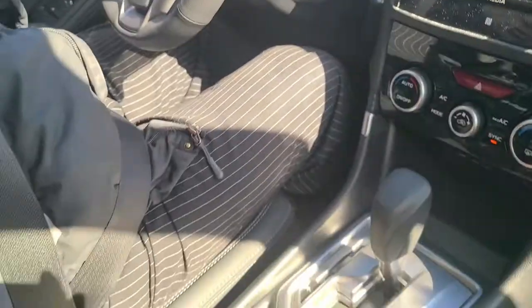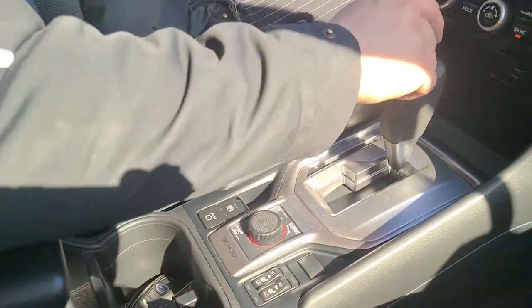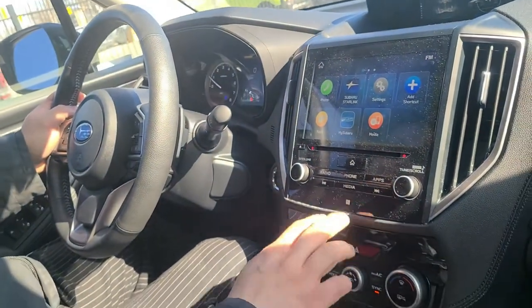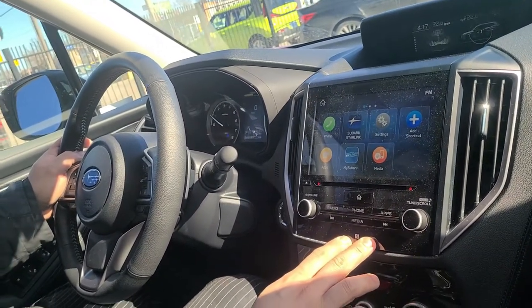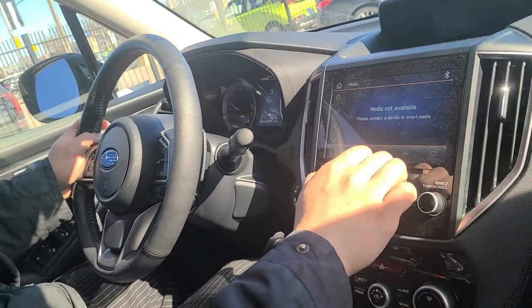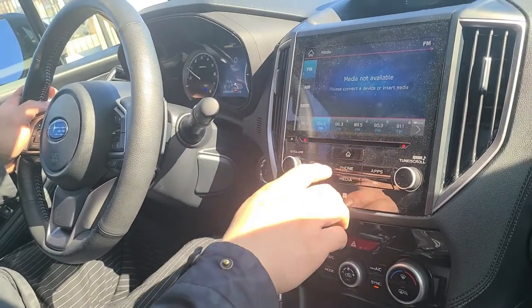Now, in my initial rounds of just feeling the vehicles, I did like how the Subaru had ample space. It felt very spacious inside, for the driver's side, the passenger side, the rear seats. It felt like there's a lot of space inside. Cargo space was pretty decent too, and there was plenty of head clearance.